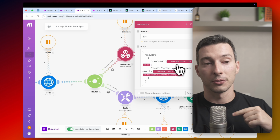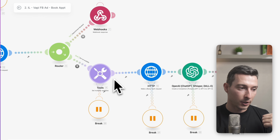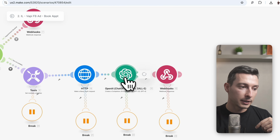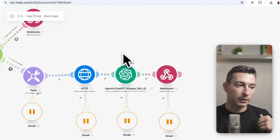Or if the time is unavailable when they want to book, we run a second function and a second HTTP request, checking for times in our calendar, as you can see here on top, running the ChatGPT function again to be able to conversationally provide the 2 available times.